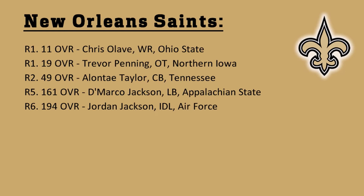By drafting Pete Werner last year to put alongside Demario Davis, once again I don't see a path for playing time outside of injury here for Jackson necessarily, but another pick to ensure themselves versus injury, and he was my number 13 overall linebacker, so I don't mind this pick at all here.